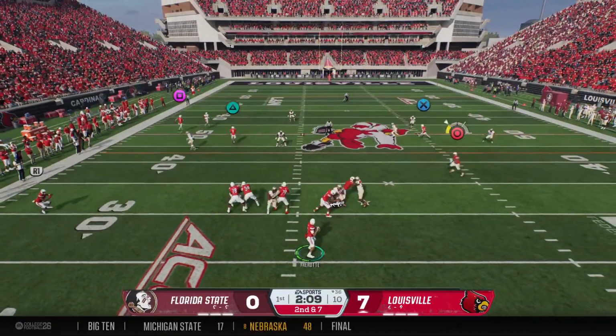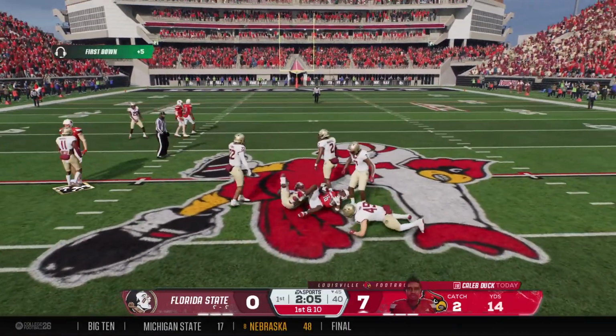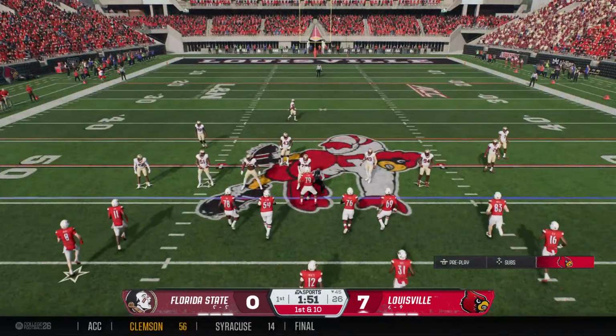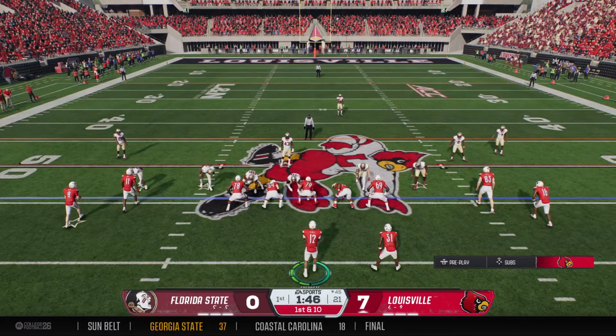2nd down, he'll throw it. Makes the grab. Dragged down, but they'll move the sticks for a 1st down. Well, they execute the in route. Now, how about the arm strength by the QB? That was an absolute bullet on that completion.